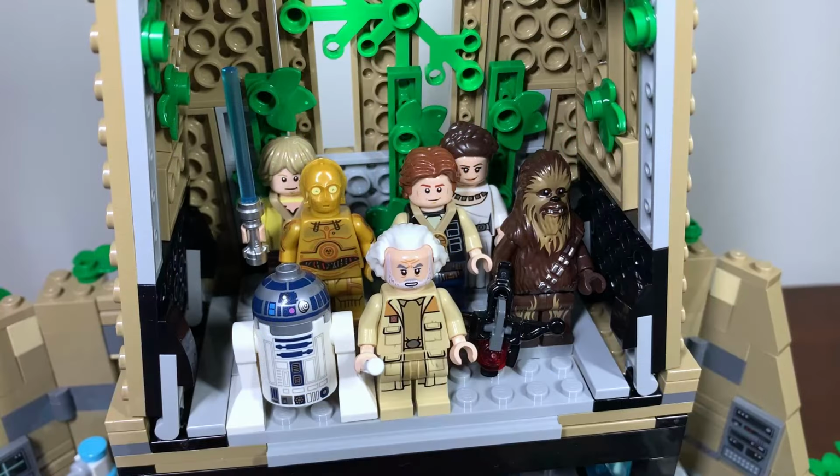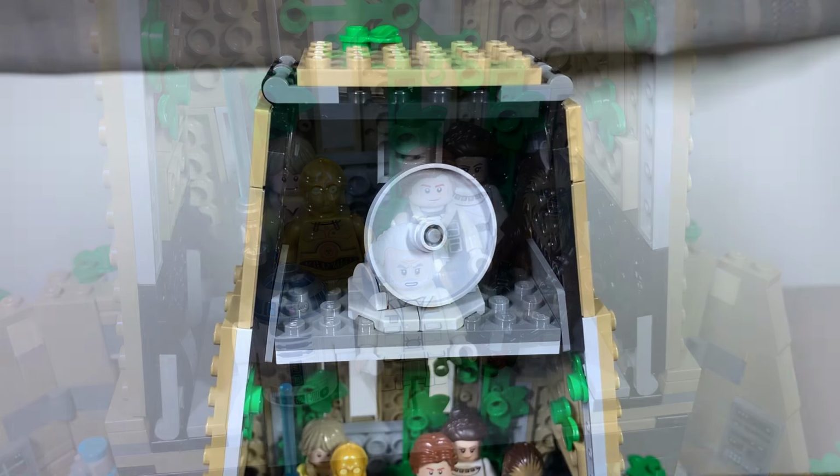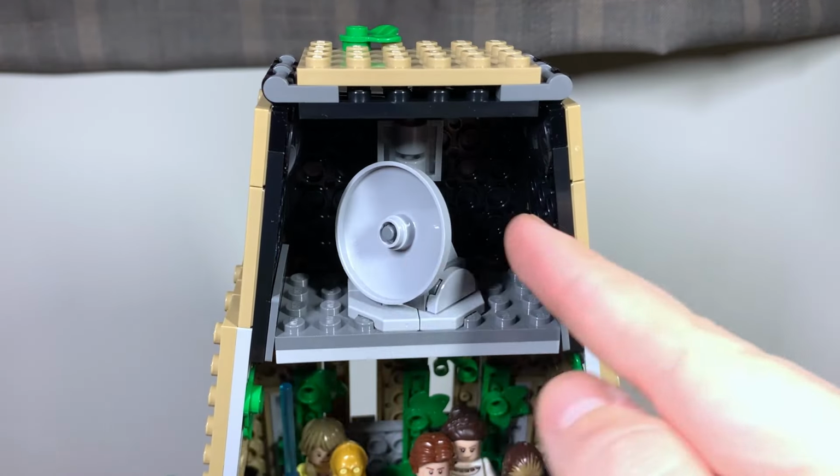This is me here quickly showing you that yes, you can indeed fit a bunch of your minifigures in this one room. The final inclusion here is this top radar dish, which is interesting.